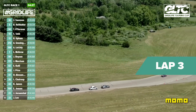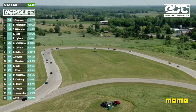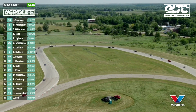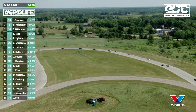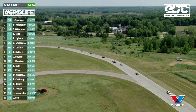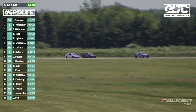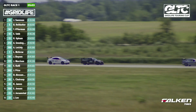So look at this. There's Louis Chatroop and DJ Alessandrini, who got by, I believe, or Jake Price has actually driven away from Alessandrini, but down the inside through turn number 10B. And climbing up out of the hole towards turn number 11. Battle up the road. You see on the bottom right of your screen, that's Jeremy Boysen and the S2000 of Joel Morrison for 9 Lives Racing. And there, it's Kerry James in the number 44 that had gotten by Alessandrini in 10B.